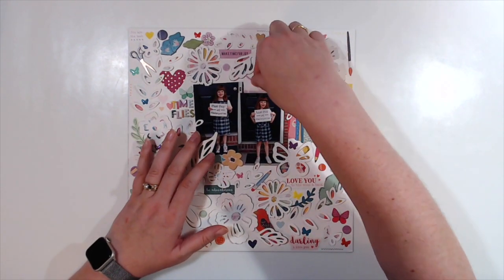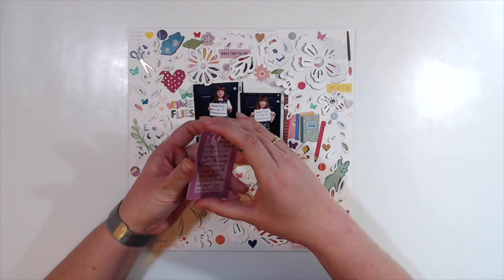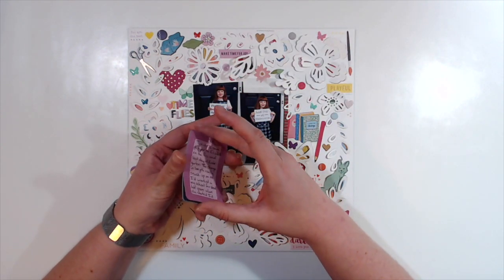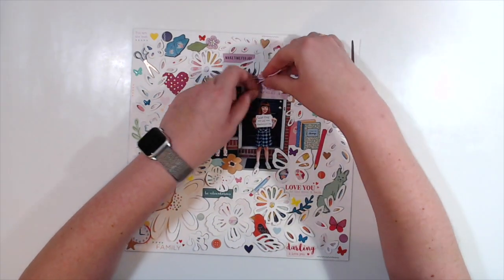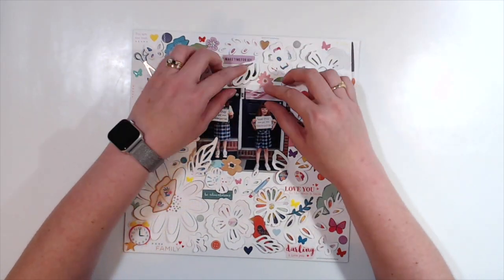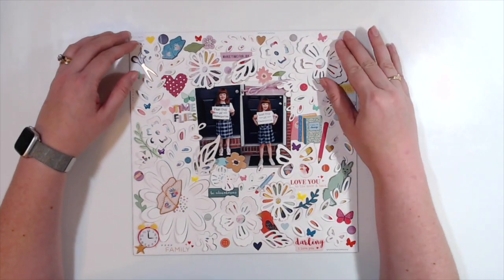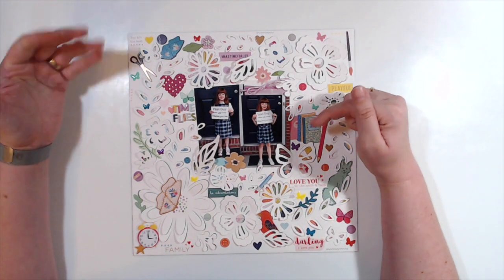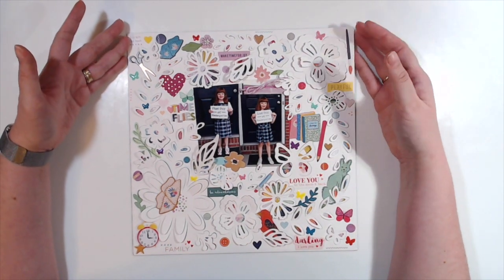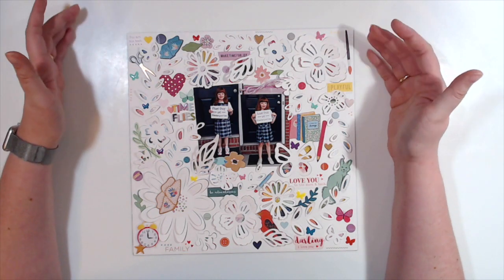So I actually do have journaling here. I took some of that frame paper and wrote it all out on there. And then I have a little glassine bag behind that photo. And actually, I just copied what I wrote to Christina. I was talking to her about what to do, and I sent her that and was asking her opinion. Because I think the challenge was to do a change.